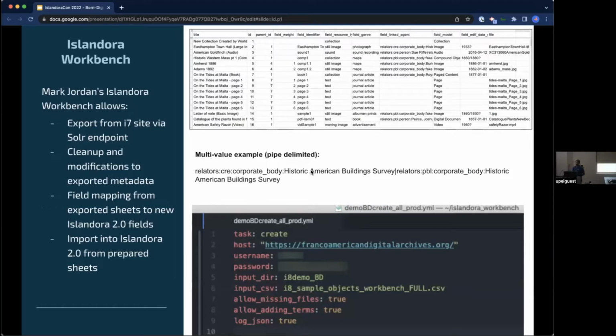Another really big piece of our toolbox is Workbench. It's pretty much everything in our workflow, especially coming out of Islandora 7 and into Islandora 2.0. So we use the Workbench functionality to dump content out from Solr. Then we work with our clients to clean up their metadata and optimize it, and then reformat those sheets to come into Islandora 2.0, again, using Workbench.